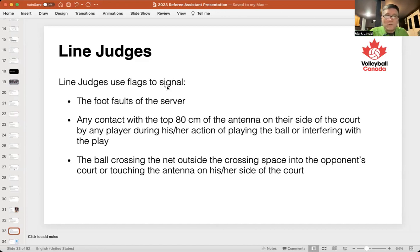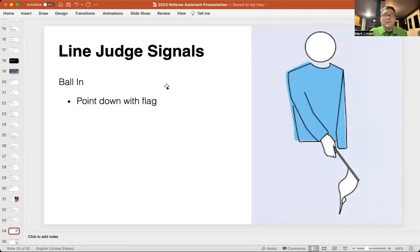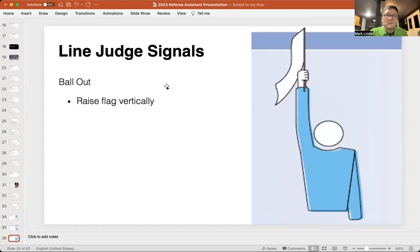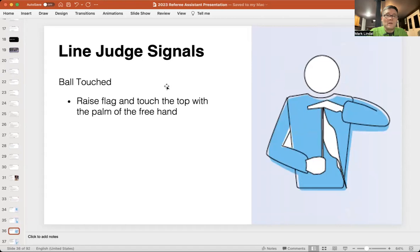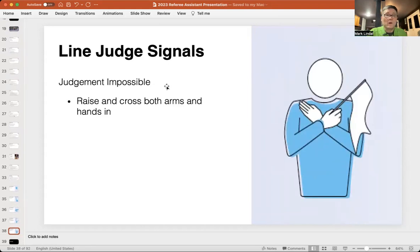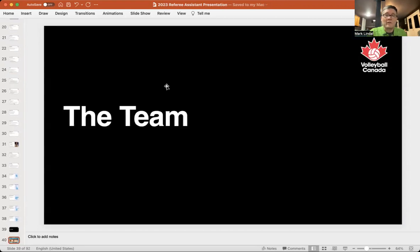Okay, so those are the flags there. You've read that. And these are, now we'll go through this in detail. That's the in signal with the flag. That's the out signal, straight up in the air. There's the touch signal. You're making a T. There's the ball crossing outside or ball touched an outside object, foot fault on serve, or crossing outside the crossing space, signal 4, as we call it. As a line judge, you're never going to use this signal, right? Arms crossed like that.